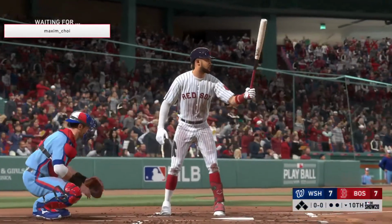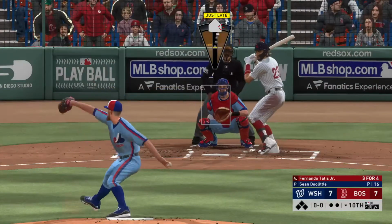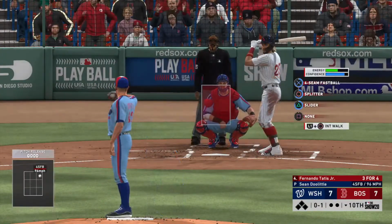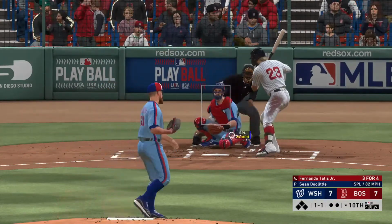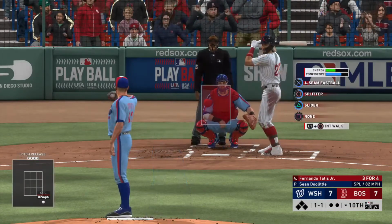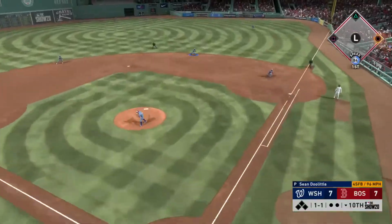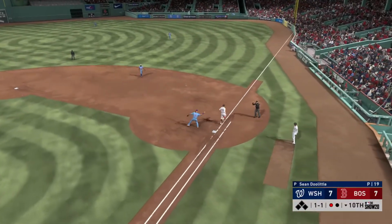So now it'll be the 4-hole hitter, Fernando Tatis Jr. He'll start things out here in a tie ball game. And that's in there for a strike. And there's ball 1. Now a swing and a ground ball for the second baseman, Kendrick. And there's one down now.